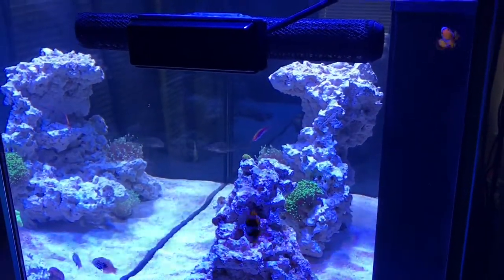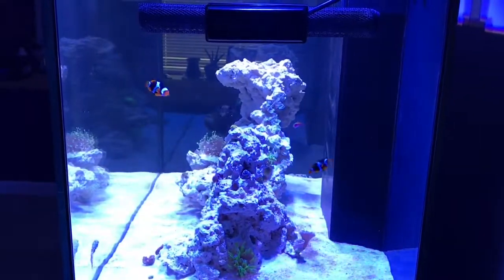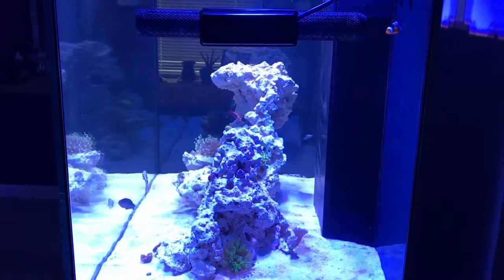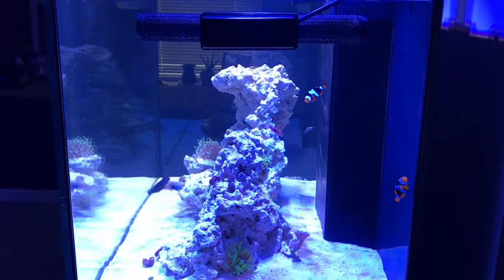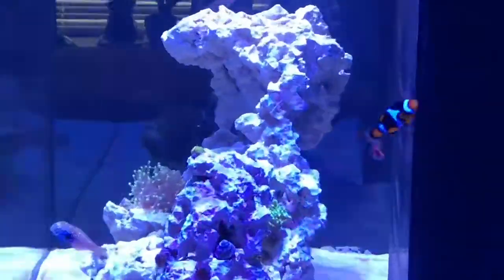So this ice cap gyre here, it's the ice cap 3K gyre. This thing's pretty strong too. It's pretty big, it's powerful. I think I'm running it at max 30%, and I'm getting pretty good flow all around the tank.